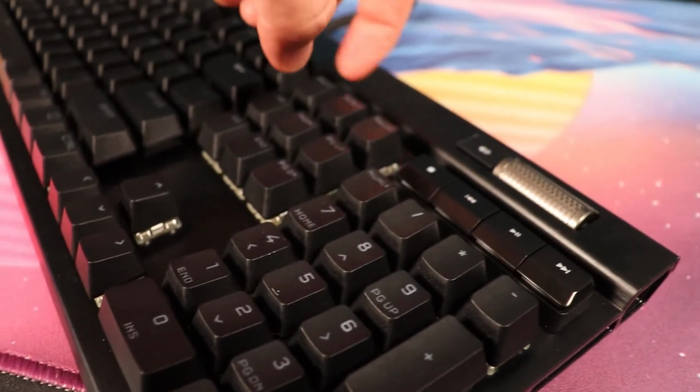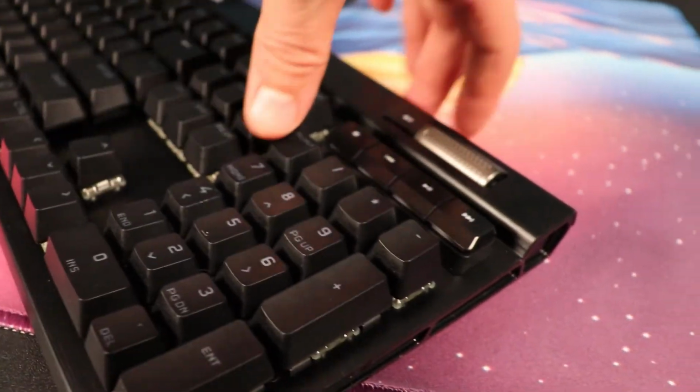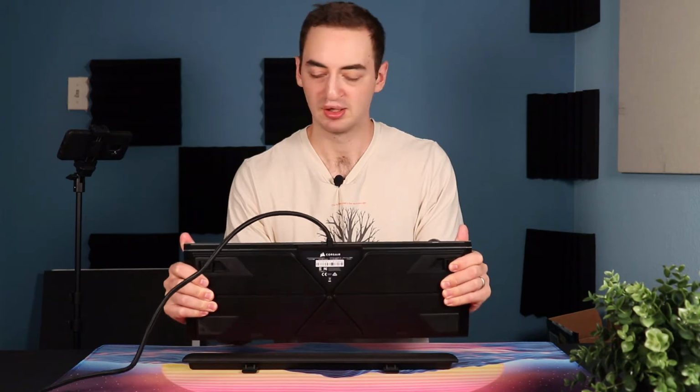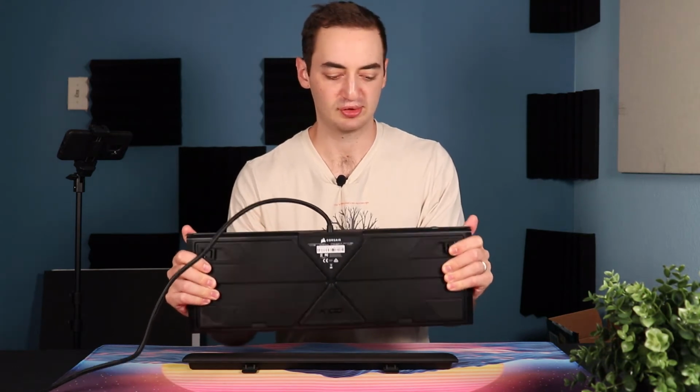The build quality is also very similar. It has an aluminum top plate and a plastic bottom side. And it feels a little bit less creaky than previous models, but it still has that same standard design. But if you try and twist it, there isn't a whole lot of twist to it or creakiness. And that's pretty good for a keyboard of this size with the full size layout and then all of this additional stuff on top. Usually you expect it to be a bit more flexible, but this holds up pretty well.